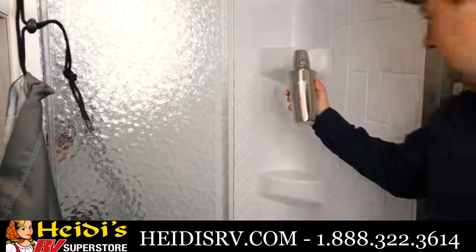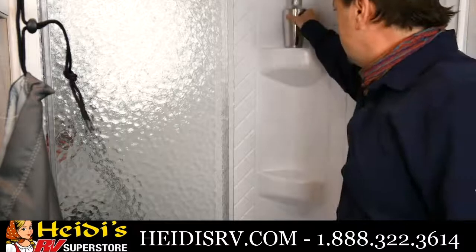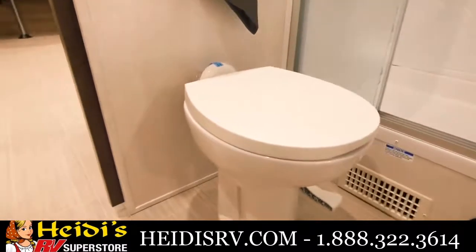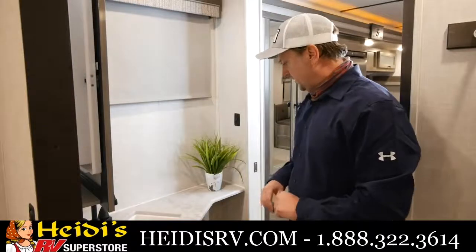A lot of these surrounds, you're going to test it, they won't hold a bar of soap. They won't even hold one shampoo, let alone a few of them. So you'll see how much space you have on our four corner shelves. Right here to my left is a porcelain toilet. There are plastic toilets out there still, even in this price point. You want a porcelain toilet for a lot of different reasons. This is where it's really neat, and these are nice touches.